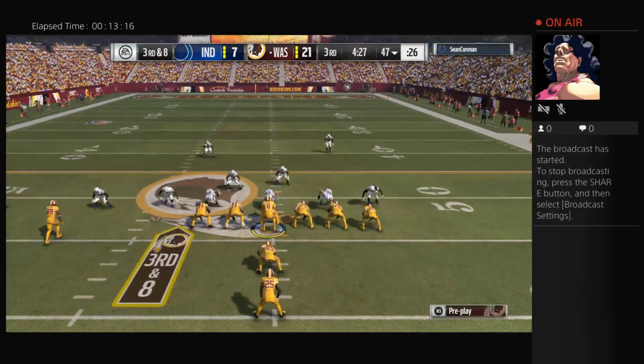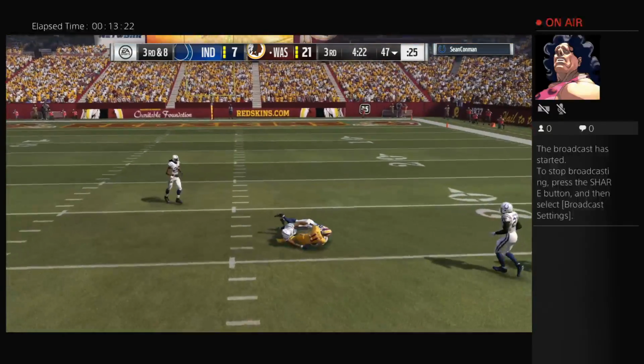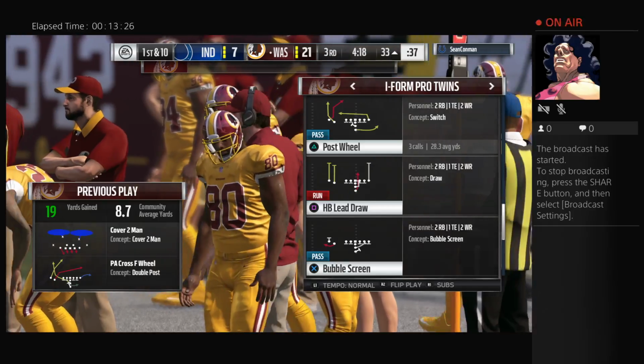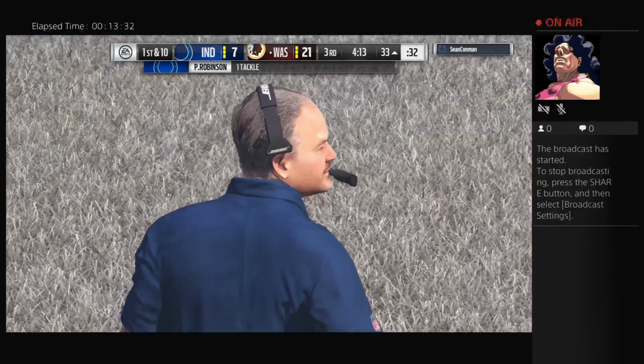All right, here we go. Speed, 19. On 3rd down, Cousins. This is caught by Jackson. They call it a gain of 19, and it moves the chains. He's such a good route runner. Shows it there on 3rd down. Very proficient and a good pass.